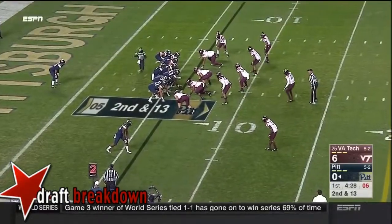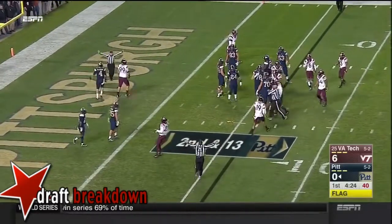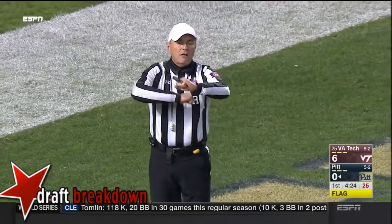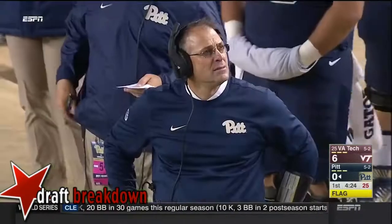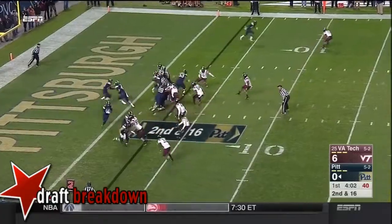Players in college football. With some movement before the snap, I think that was a false start. So Pitt's going backwards again. False start. Number 53, offense. Penalty is half the distance. Second. 8 sacks against the Hurricanes from inside the 5.